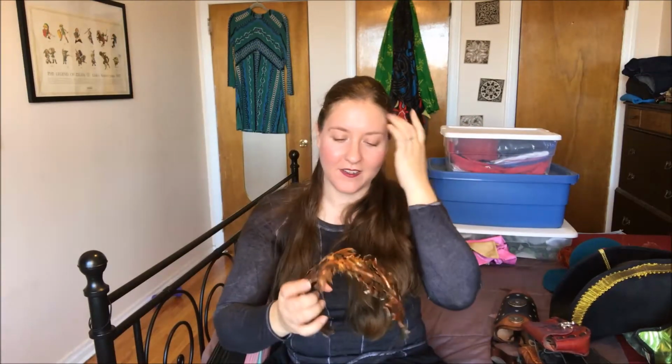This is my fancy leaf crown. It's made out of leather. It's really beautiful, actually. I am going to keep this, but I need to store it in a better place because I don't want it to get smushed.